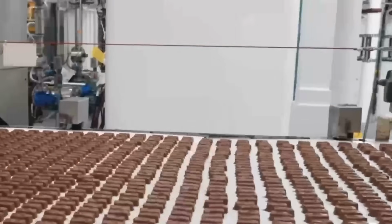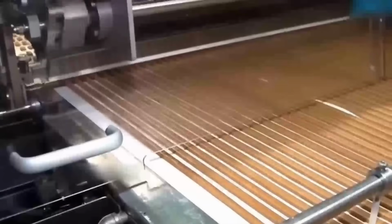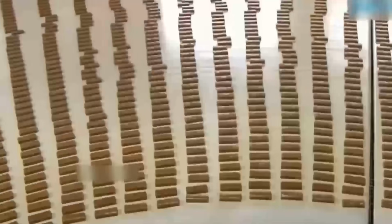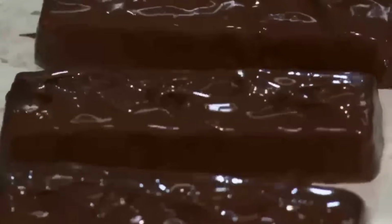The next step in the process is the caramel layer. The caramel used in Mars bars is created through a controlled cooking process that involves heating sugar, glucose syrup, and milk ingredients to high temperatures. This process requires careful monitoring to achieve the perfect balance of sweetness and viscosity. Industrial batch cookers equipped with automated temperature controls ensure that the caramel reaches the ideal consistency before it is deposited onto the nougat base. The caramel is applied as a continuous sheet over the nougat layer, ensuring even distribution and uniform thickness.